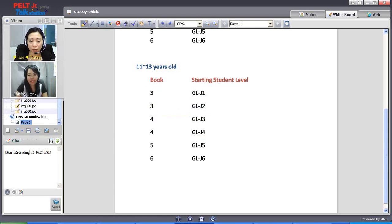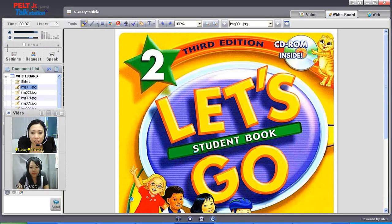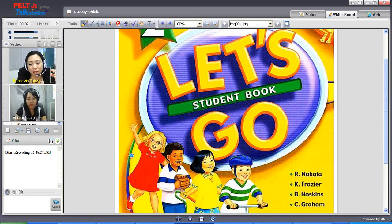Now let's move on to our Let's Go book. I've uploaded Let's Go 2. A lot of students are actually familiar with Let's Go books. They sometimes already use it in academy. An alternative for Let's Go, with the same pattern, is English Time. It's also simple sentence making and simple vocabulary. You could use English Time instead if they've already used Let's Go; the recommended book and target for their level would still be the same as Let's Go. You try to switch to English Time.